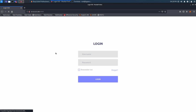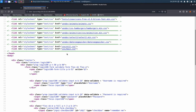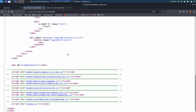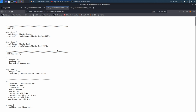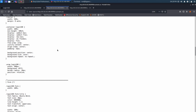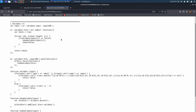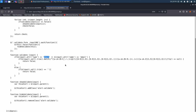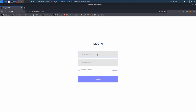I'm going to press Ctrl-U to go over to the source code to see if I can identify any technologies it's running: WordPress, Drupal, PHP, etc. The CSS sheet, this may be good. Scrolling down, we do have main.js as well. Looking at this, it doesn't look too interesting. The input looks like it wants potentially an email, but outside of that, I don't know. I don't like reading JavaScript, so we'll probably just come back to that if we need it.